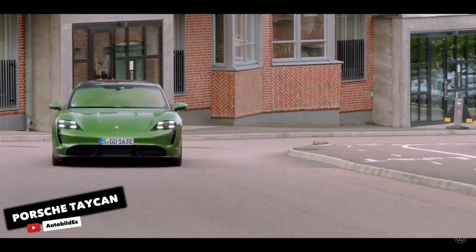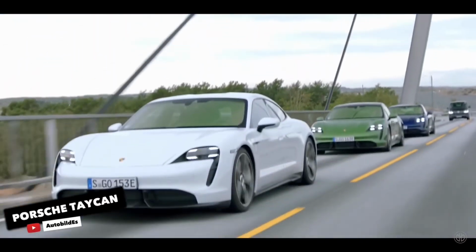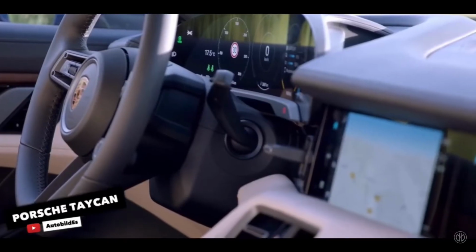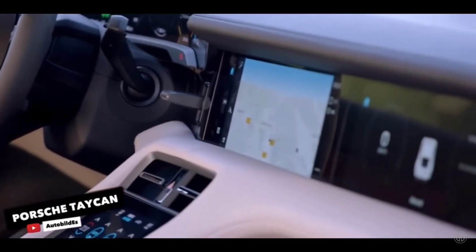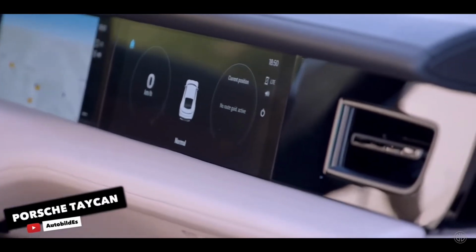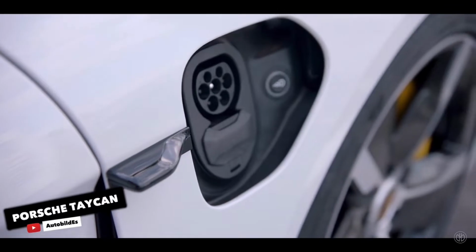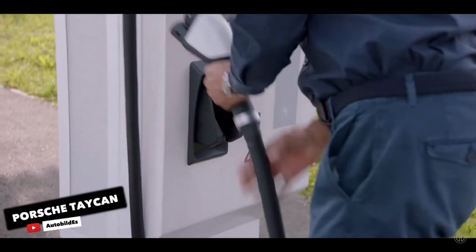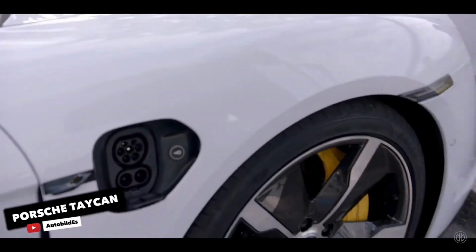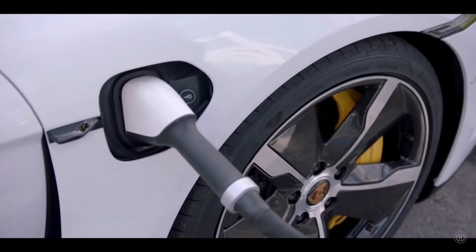Currently, every Taycan features all-wheel drive and two powerful electric motors. Porsche offers three models: the 522 horsepower 4S, the 670 horsepower Turbo, and the 750 horsepower Turbo S. But don't let those names throw you. The Turbo and Turbo S aren't actually turbocharged like the brand's gas-powered models, such as the Panamera Turbo and the 911 Turbo S. Again, every Taycan is strictly battery-powered. The Taycan 4S has an EPA-rated range of 203 miles, while the Turbo and Turbo S offer a little less.